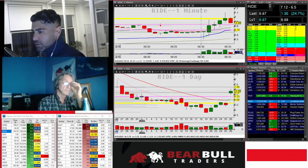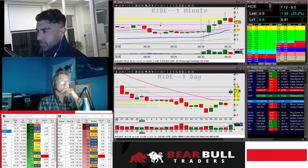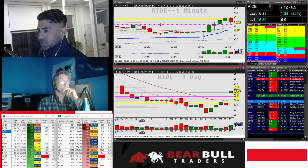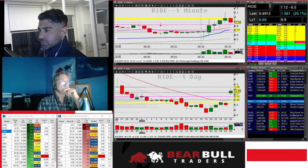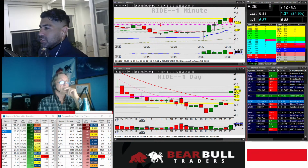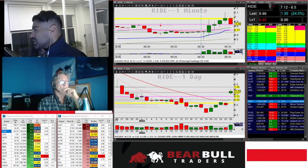It looks like it's holding S3 right now. It's a matter of risk to reward, to be honest with you. It looks like it's bouncing from S3. I'm taking a short right now at 42.33 on AMC. I might get a stop out, but now the risk to reward is a little bit better.